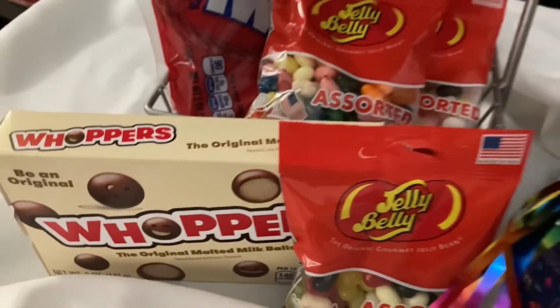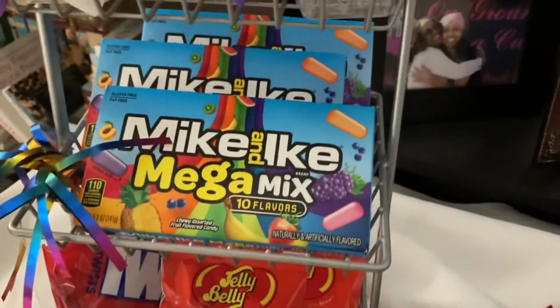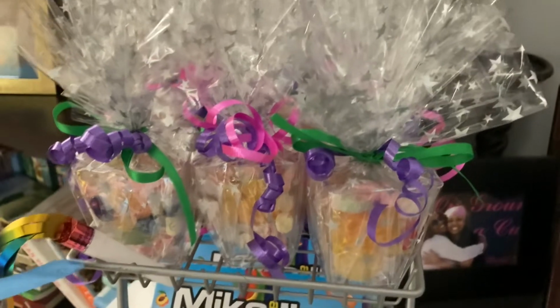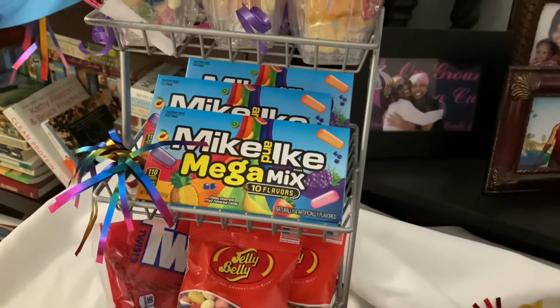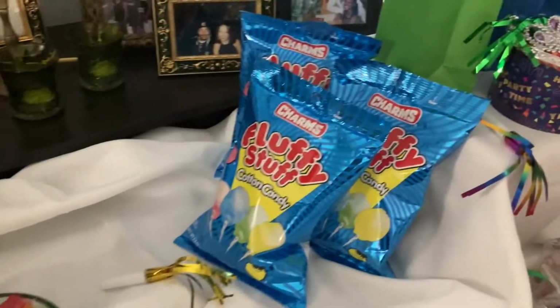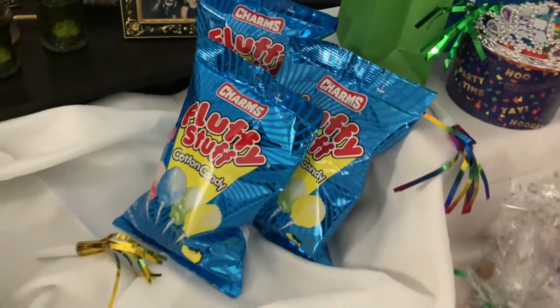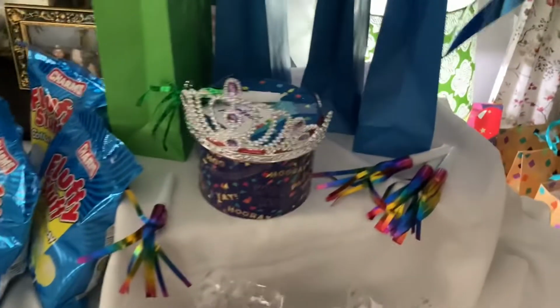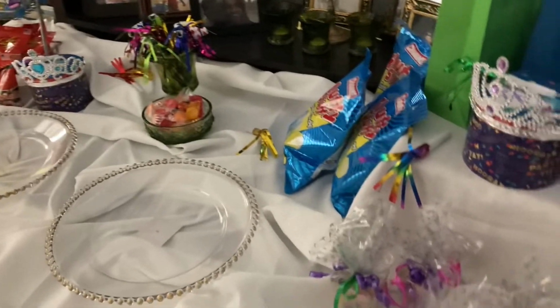We've got Jelly Bellies, and one of my granddaughters loves Whoppers, so I actually let her go ahead and pick that. We've got the Mike and Ikes, and more of the candy containers that I made. They all have the same thing in them, which, like I said, are the hard candies, the butterscotches and the mints. And they also have the Jelly Bellies and the Sour Patch Kids. So there's going to be quite a lot. Also, I went ahead and got some of the cotton candy. One thing that I didn't realize is the Dollar Tree has a lot of candy that is actually kosher. So tell me, what do you guys think? Did I go overboard with the sweets?